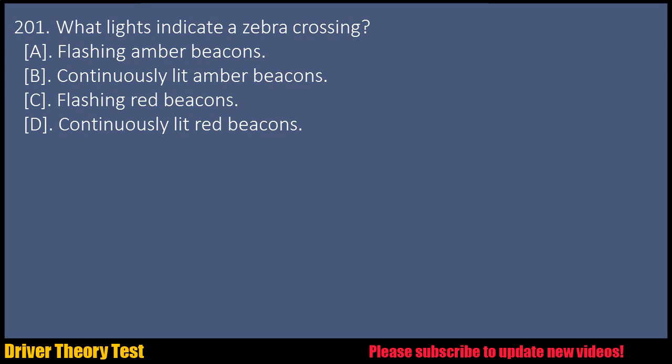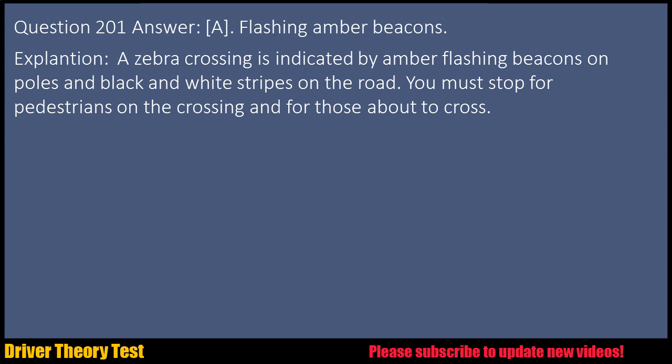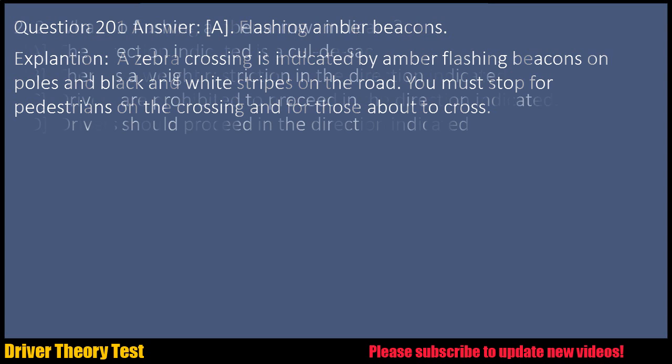A. Flashing amber beacons. B. Continuously lit amber beacons. C. Flashing red beacons. D. Continuously lit red beacons. Question 201. Answer: A. Flashing amber beacons. Explanation: a zebra crossing is indicated by amber flashing beacons on poles and black and white stripes on the road. You must stop for pedestrians on the crossing and for those about to cross.